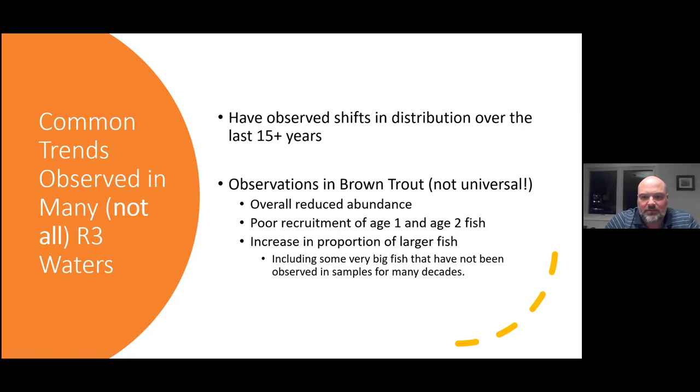We've seen some shifts in distribution. Some examples I can give you: prior to probably 2000, to see brown trout above Wisdom, Montana on the Big Hole was extremely rare, if not never had happened. That started changing 15 years ago, and we'd see some large fish pioneering up there. And then for the last 5 years, brown trout are now the most abundant trout in that section of the river. It used to be brook trout primarily, and it's generally been displaced by brown trout.